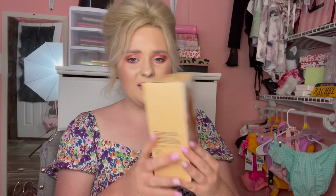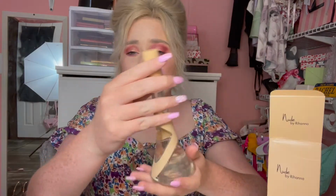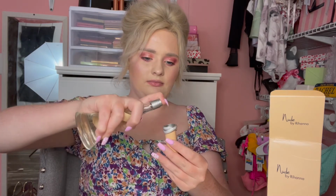Fragrance wise, I picked this up from Ross. This is Nude by Rihanna. I had heard somebody talking about this here on YouTube, that a lot of people used to like it or something, so I went and I saw it, so I grabbed it. And this is what the bottle looks like. I'm going to give it a spray. I meant to get it in the lid, but I got it on my arm, so if it doesn't smell good, that's not good.